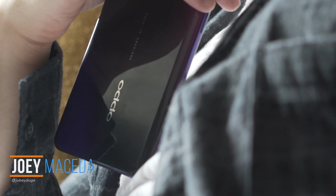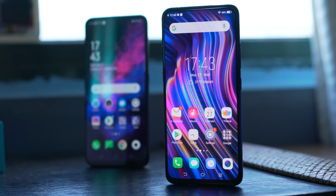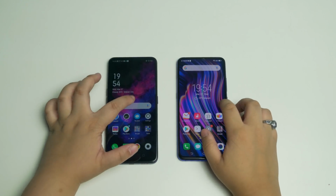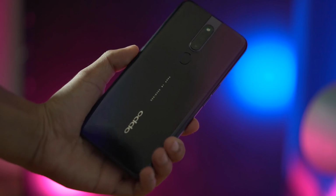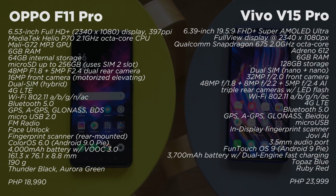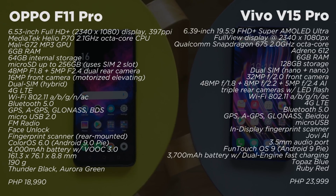We have OPPO and Vivo battling it out for the top spot in the mid-range market. And for this comparison review, of course we have the F11 Pro going up against the V15 Pro. To set up the stage, here are the specs for both phones side by side. Feel free to pause the video right here if you want to read everything.